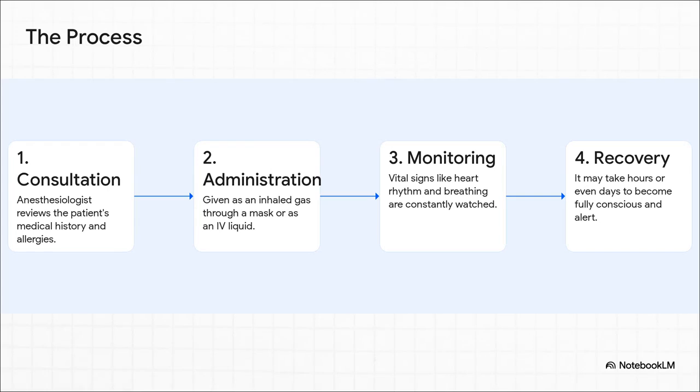Now, this is a way more involved process. It always starts with a detailed consultation about your health. Then the anesthetic is given, either as a gas you breathe in or through an IV. But the most critical part? Constant monitoring. An anesthesiologist is watching your heart, your breathing, your blood pressure, every single second. And because it affects your whole body, the recovery takes a lot longer too.